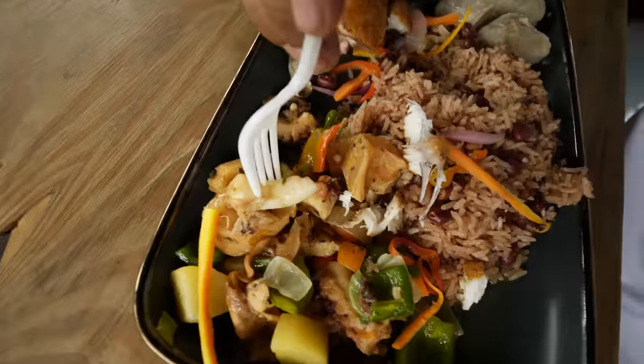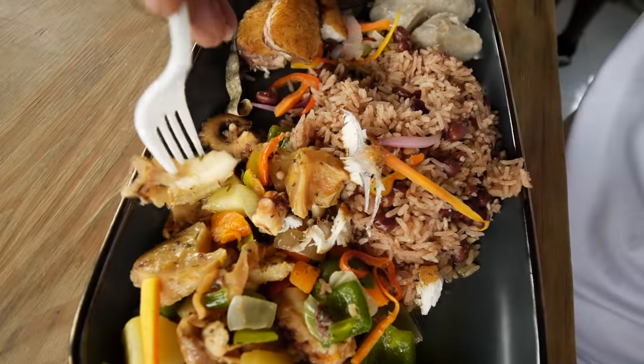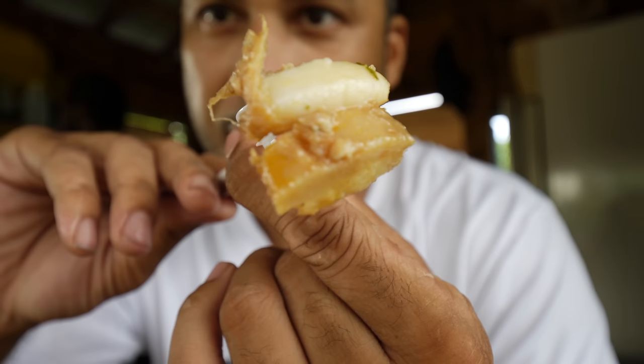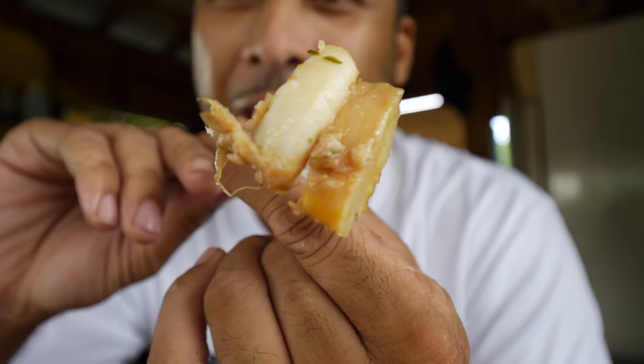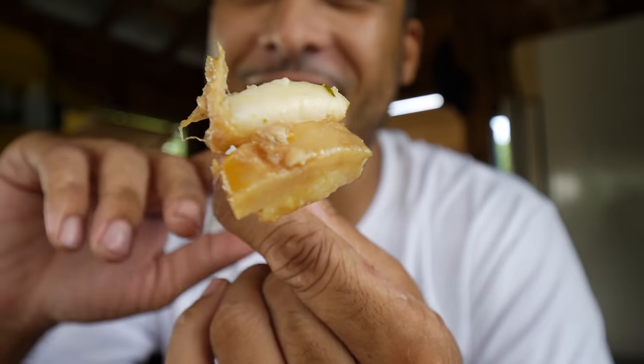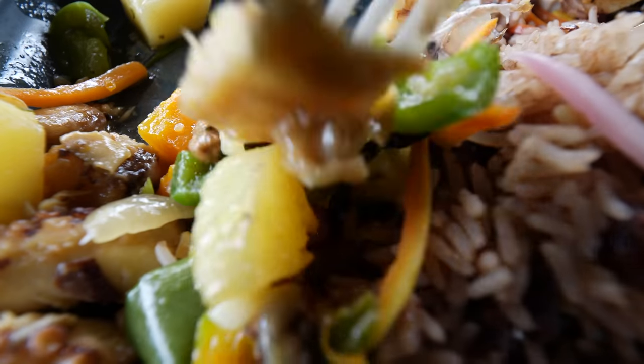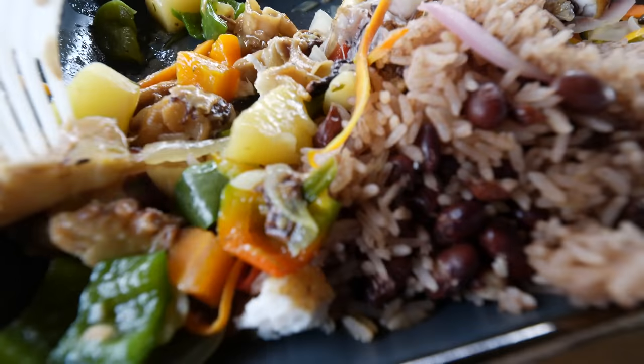Yeah, man. I think it's time to try some of this. Let's go in. Mm, let's see if we can tell what is what. That is a piece of squid and a piece of conch that is on that. And that flavor, it's cool. Yeah. Little bit of everything.